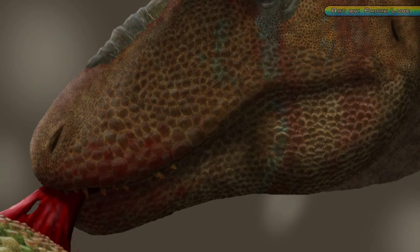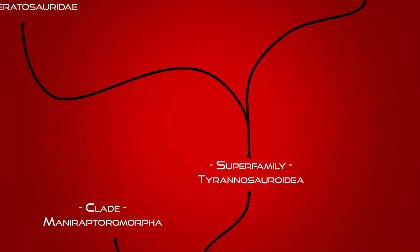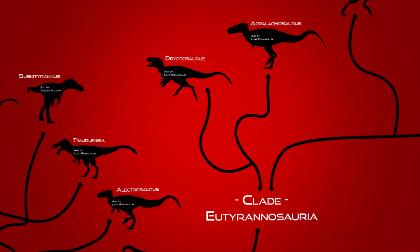Let's make a T-Rex! Step 3, Tyrannosauroidea Central, here we come! Tyrannosauroidea is split up into Proceratosauridae and Pantyrannosauria. The Eurasian Proceratosaurids have already outstayed their welcome, and it is now into Pantyrannosauria we go. Pantyrannosauria currently holds clusters of related animals and the clade Eutyrannosauria.